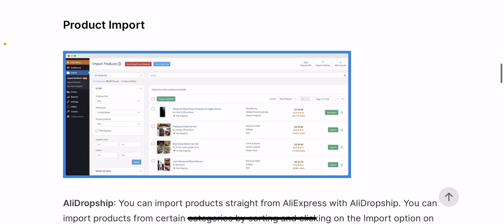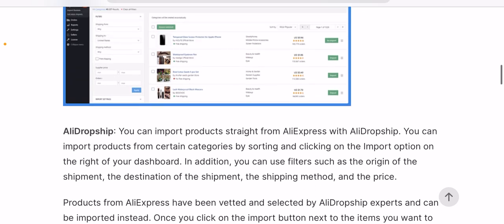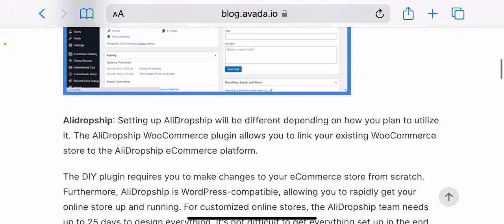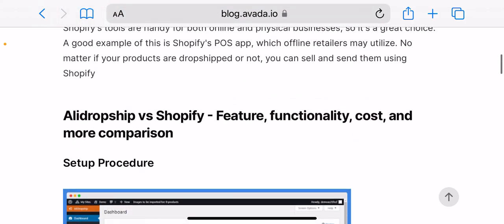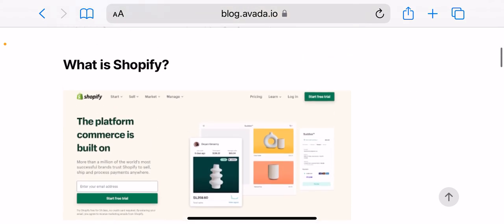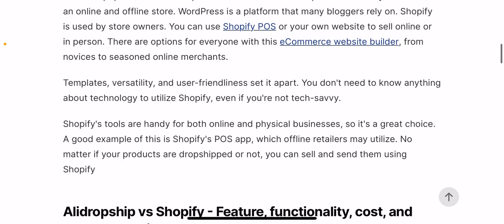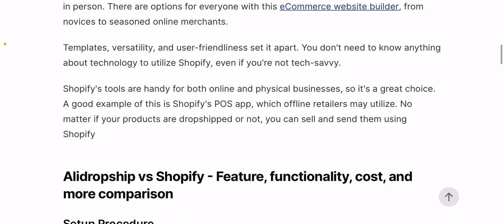Shopify's tools are handy for both online and physical businesses, so it's a great choice. A good example of this is Shopify's POS app, which offline retailers may utilize. No matter if your products are dropshipped or not, you can sell and send them using Shopify. Alidropship versus Shopify. It's a feature, functionality, cost, and more comparison.